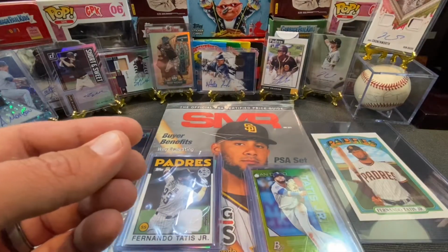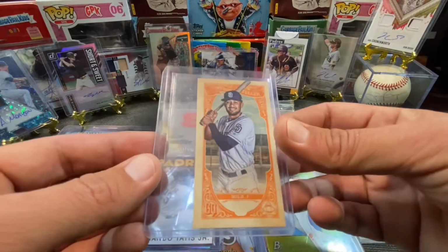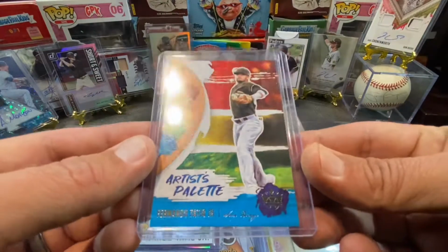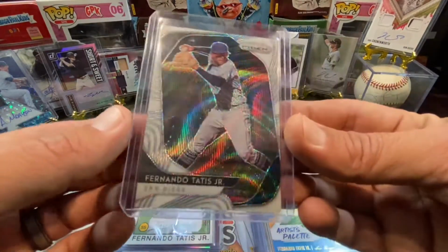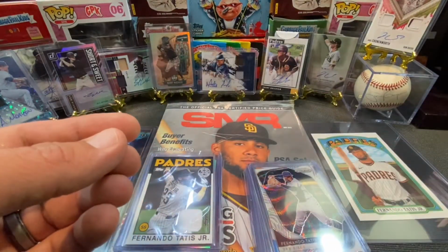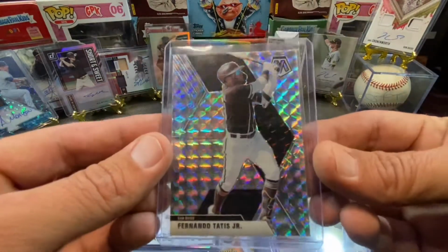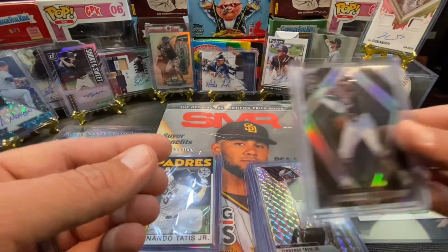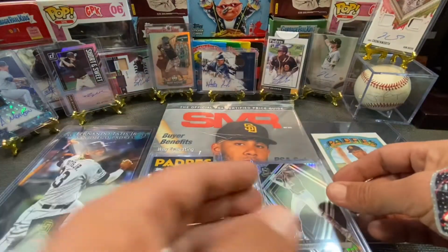And the Gypsy King, Queen, Fortune Teller. Yo, loving that. Next, we got the Artist Palette. Gotta have one of them from the Diamond Kings. And how about the Prism White Wave? Yo, guys, I have two Project 70s to show you too. We've got the Mosaic right up there. Beautiful cards. And the Spectra. You know. Yo, loving to add these.